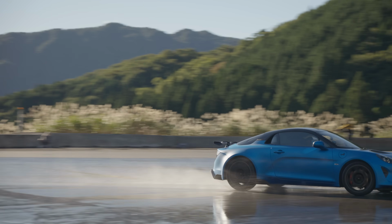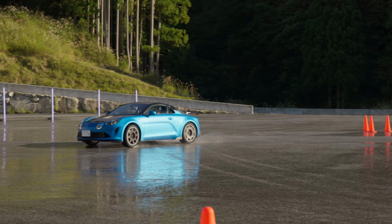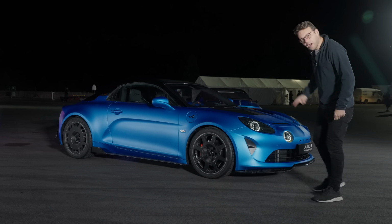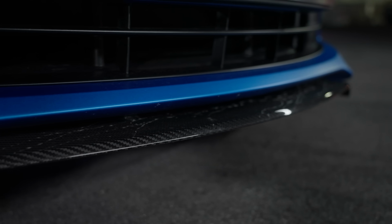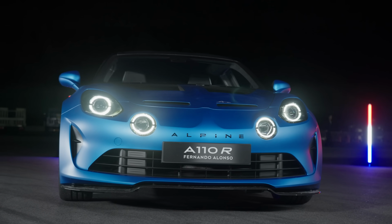Although it's got more downforce than an A110S, lessons learned in the Alpine F1 team's British wind tunnel mean that the A110R actually suffers from 5% less drag. So, here's how they've done it. Same carbon fibre splitter as you can get optionally on an A110S, but they've integrated some air intake ducting into it, and that apparently improves its performance.